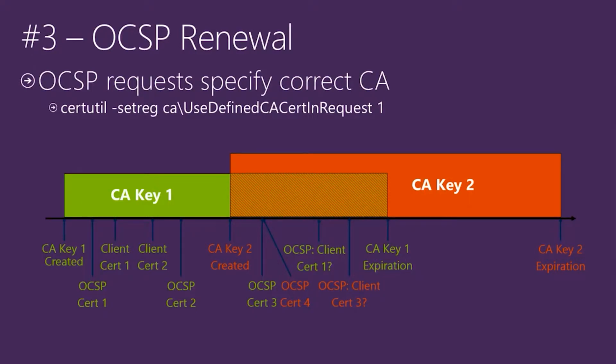No, you set this on your CA itself. Already today, your OCSP server is sending this information to your CA, but the default setting on the CA does not allow that to come in. So that's the only place you have to do it. Anytime you do a certutil -setreg, you have to restart certificate services because that's when those settings are read. So easy to do.